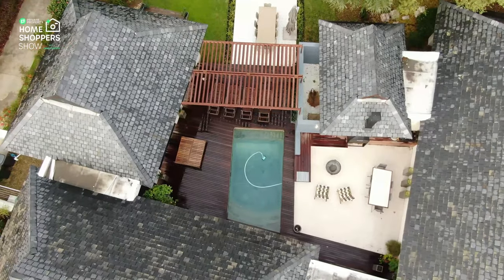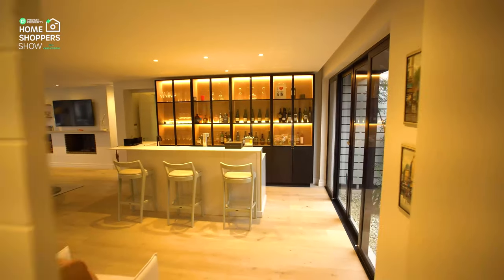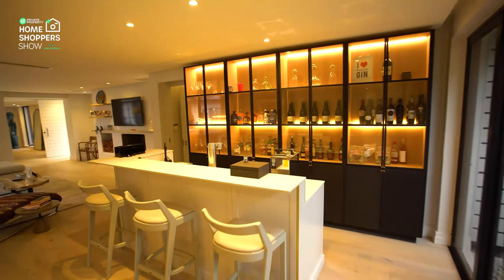The cabin style exterior boasts clean lines, expansive windows, and undeniable sleekness.